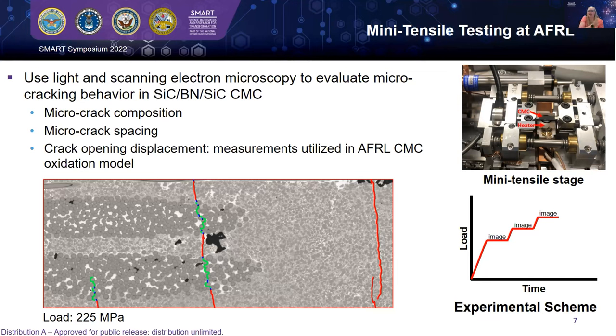And when we think back that I'm doing oxidation work, your oxidation mechanisms are going to depend on what constituent your crack is in contact with. So this was really a way for me to highlight that we need to start considering these microcrack compositions when we're performing our oxidation modeling. And that's something that I hope to implement into that oxidation model when I work with the modeling team.